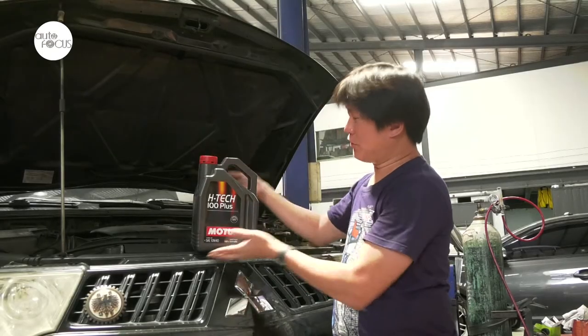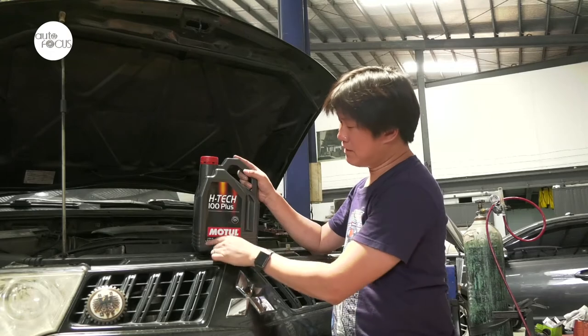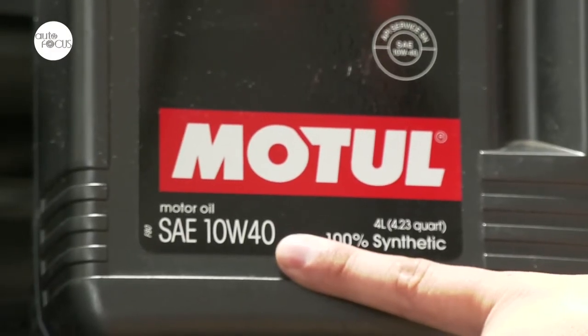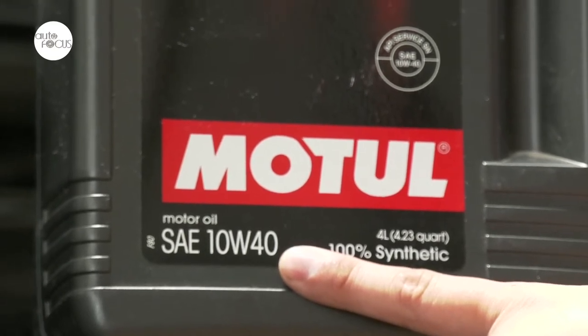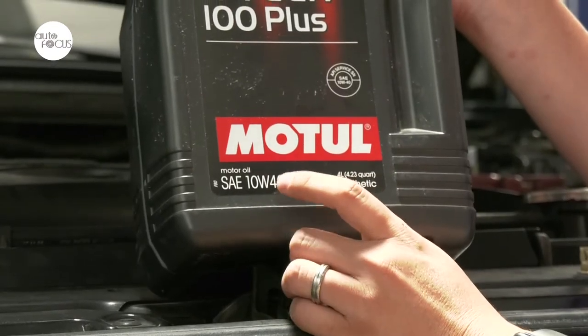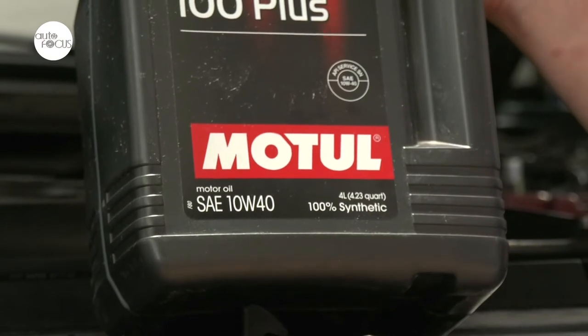So this is your motor oil, different brands, different branding, but the important thing is these numbers here: SAE 10W40. Every oil label has this. Since we're in the Philippines, there's only two numbers that you should remember. These last two, it's either 30 or 40. Any of them will work on any car here.